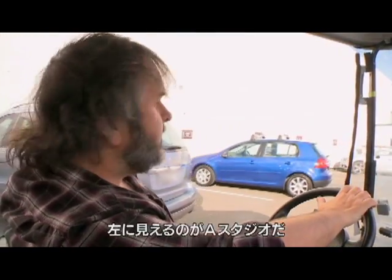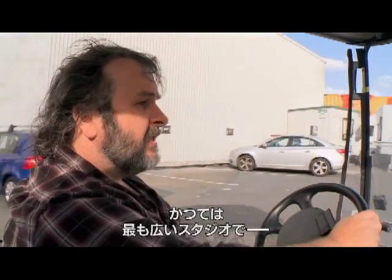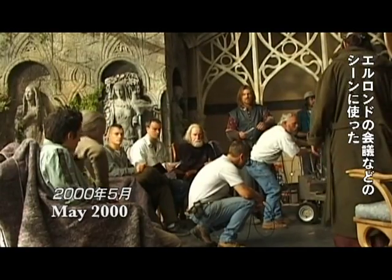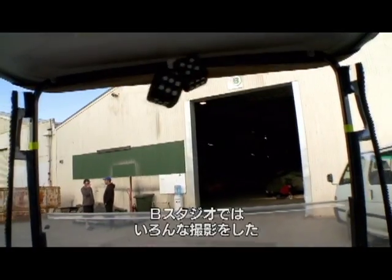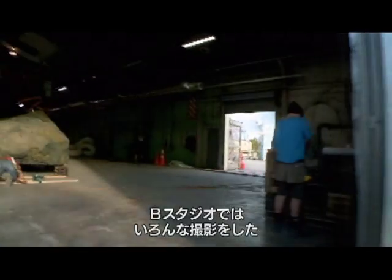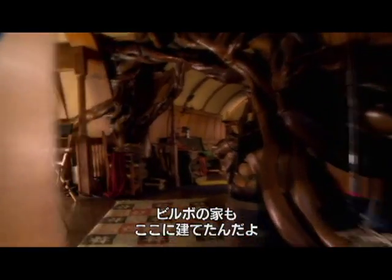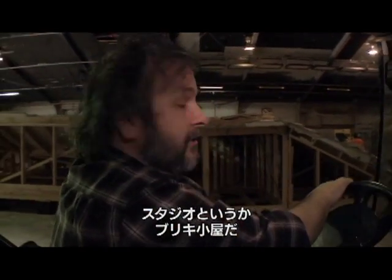So this is A stage. This is the stage that we built in time for Lord of the Rings. It was our biggest stage then, so we did things like Elrond's chamber at Rivendell, where the Council of Elrond took place. B stage has amazingly enough been used for a lot of shooting. There was a lot of Lord of the Rings. Bag End was built here in B stage. You can hardly call it a studio really, it's just an old tin shed.